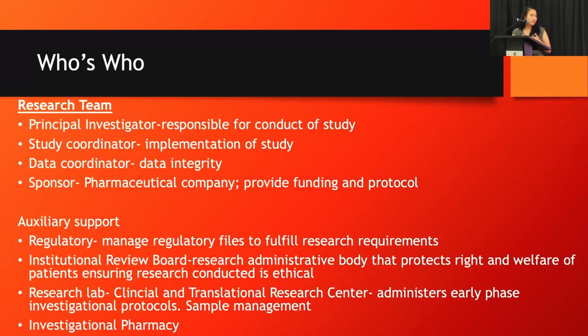Our regulatory team is in charge of managing the regulatory files to ensure that they're meeting the guidelines of the Institutional Review Board. The Institutional Review Board is our IRB, and they're the administrative body that protects the welfare of the patients and ensures that we are acting ethically.